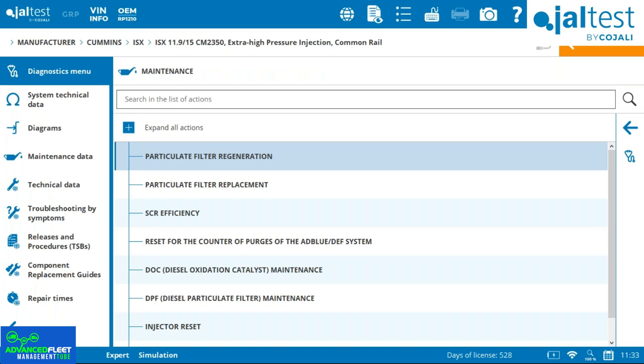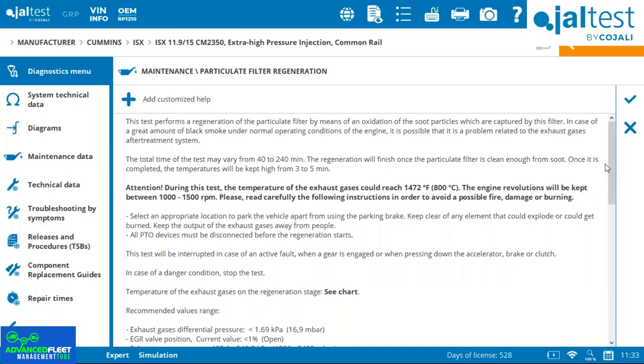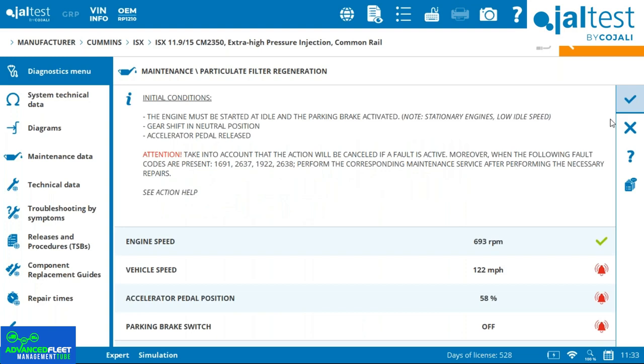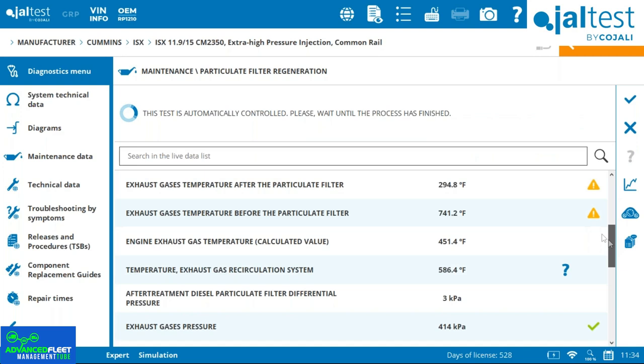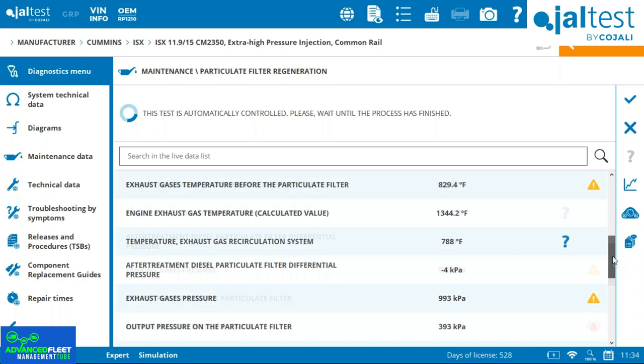The way this works is the same regardless of the manufacturer, regardless of the system we are performing: always three steps, information about the action, initial conditions, and then the carrying out of the action. If we need additional information, for example, let's have a look at what we have for the regeneration. Here we have the information about the temperature we are raising, the time it's going to take, etc. Initial conditions again. And then, when we are performing the action, Jaltest shows us additional information. Here we can monitor the different values while we are performing the regeneration. We have some lamps to check if we are having issues or not, some warnings, additional information under the question mark, and we can add some comments during the whole regeneration.